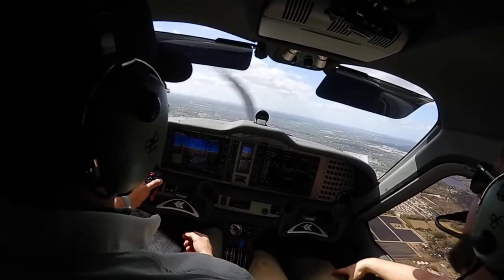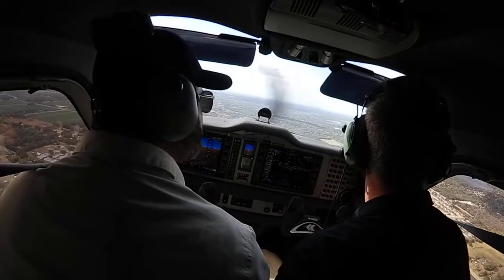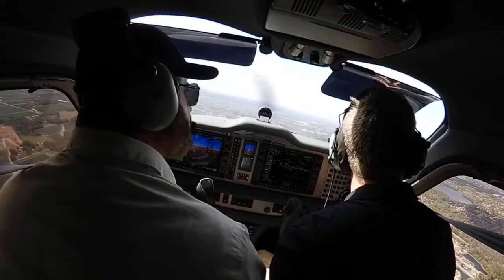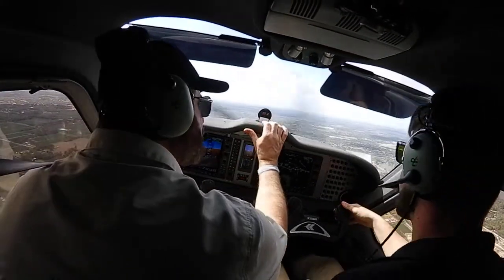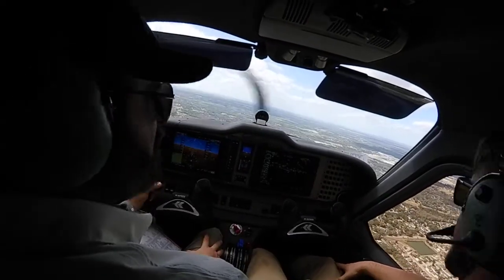Tampa. 18 Tango, look for Seneca traffic at your 1 o'clock in a mile. Looking for traffic. Actually, 18 Tango, you're going to be following a Cherokee. They got vectored on the final, so just make a left 360, rejoin that long downwind. Roger that, left 360, 18 Tango.